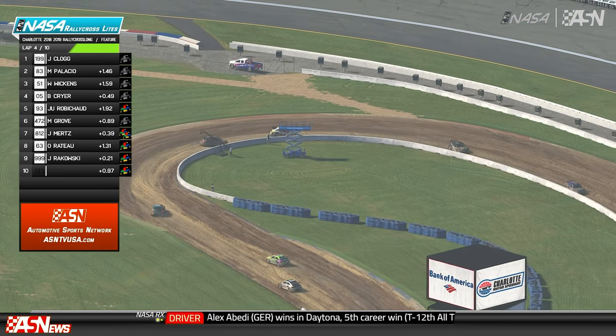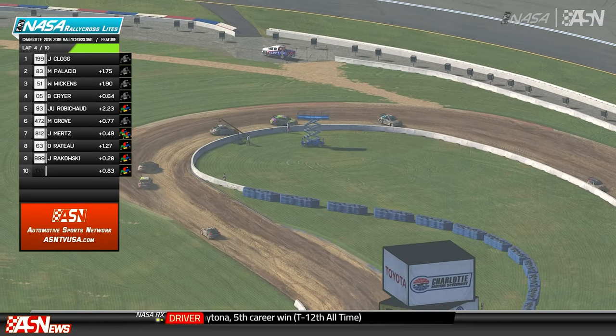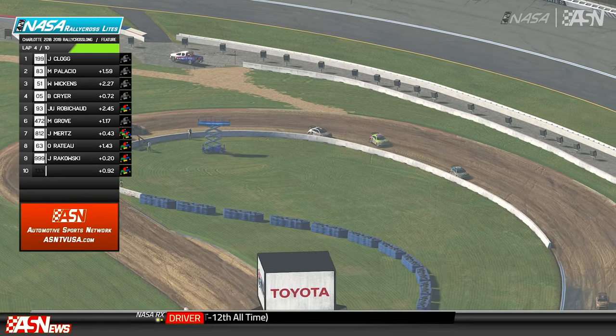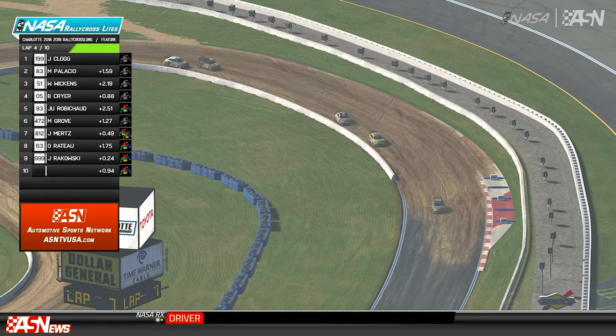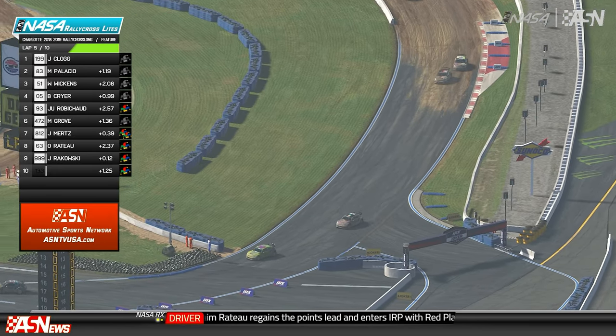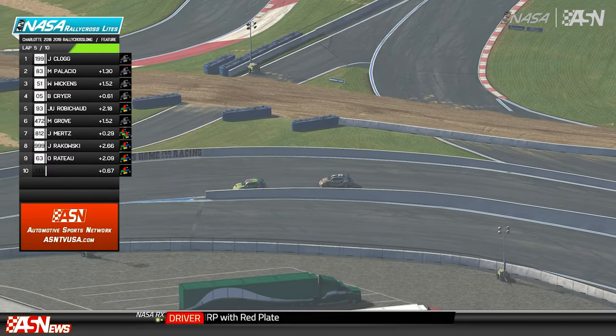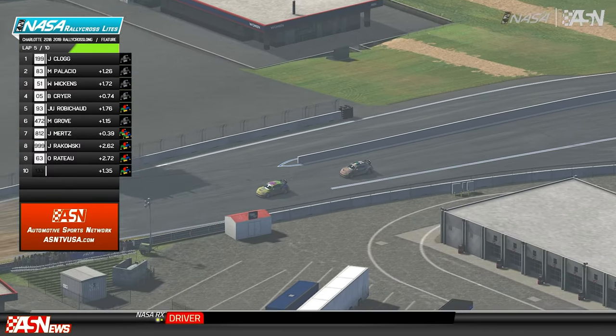Did he hit Grove in the 472, or did they both go wide? Desperate to get by this traffic is the 812. Still no joker from the top two. As we take lap five, getting close to cross flags here in North Carolina. Dubois and Rateau, joker in the back of the field.